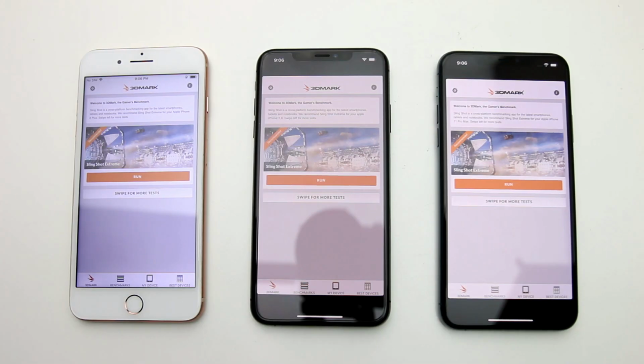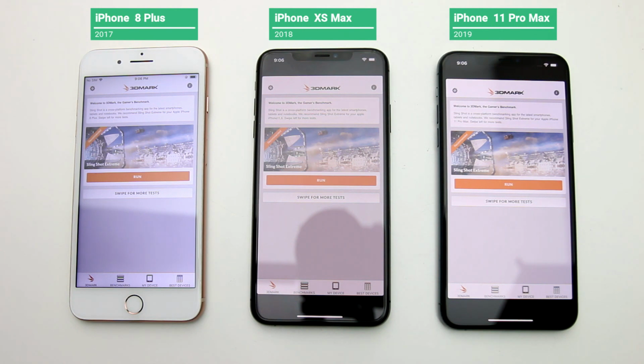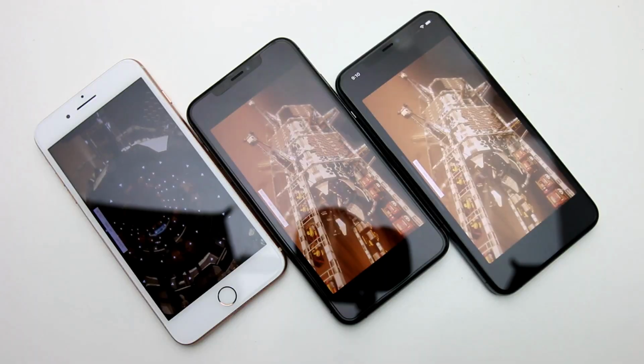Alright guys, the next thing we're going to do is run the 3D Mark Slingshot Extreme. We're going to visualize, and this is specifically for those who would like to see what these apps are doing and how you can visualize the performance, how the frames per second drop, and you can actually visualize the delays in processing. So my contention is that the 8 Plus is going to be somewhere around maybe 15 frames per second, and the XS Max will pretty much exhibit no lag at all, with the 11 of course outperforming the other two. And of course this is not just an 11, this is the 11 Pro Max, which is Apple's current 2019 flagship. Let's go ahead and run this.